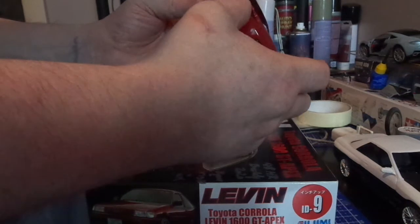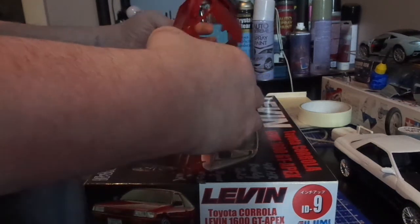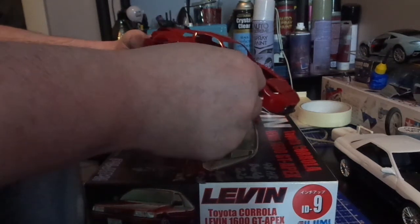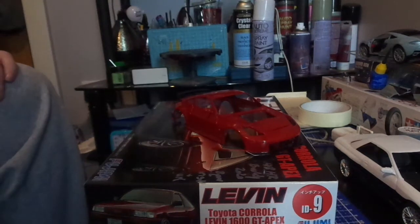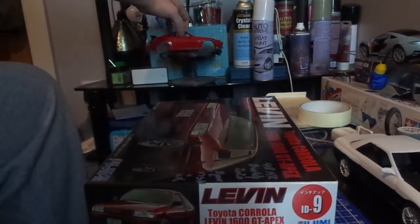I'm thinking about going with gold wheels, or else leaving the silver wheels that came on it. I'm leaving the Nismo wheels that came with the kit because they're known to be Nismo wheels, and the car is a Nismo car. So yeah, that's just letting you know why that's sitting there in the background. That's not even going to be on the channel.